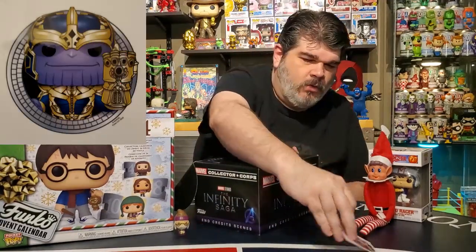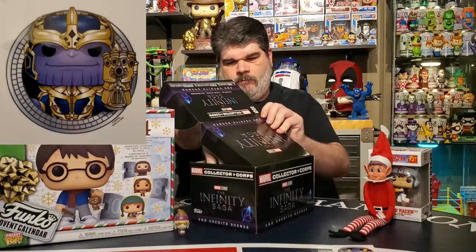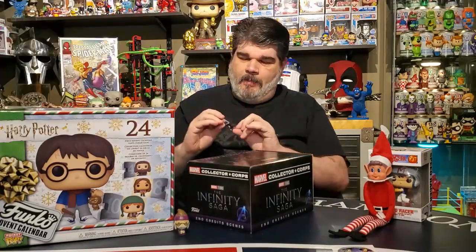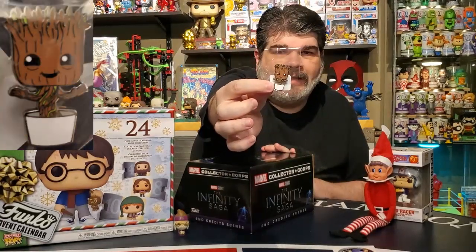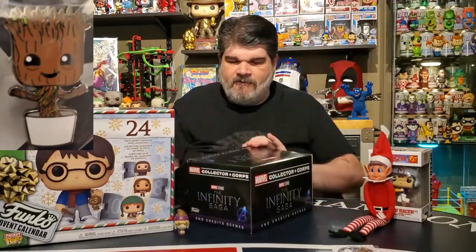Thanos sticker. That's a cool one. Let's see what we got. Yep, we got a pin. Yeah, we got a Baby Groot pin. That's a cool one. I like that one. Baby Groot is very cool.